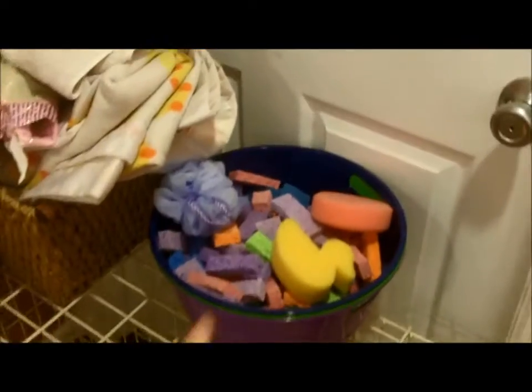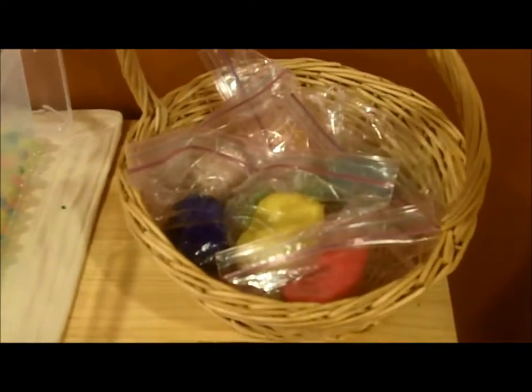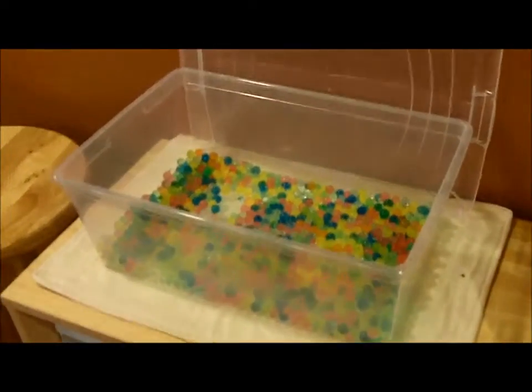This is our new favorite activity, the water and the sponge bowls. So they use that a lot right now, so we have that out. Our Busy Hands Play-Doh box. Here's our recent batch of Play-Doh that they play with. Our recent batch of water beads. I try to keep those out. There's some water bead supplies down there that they can use.